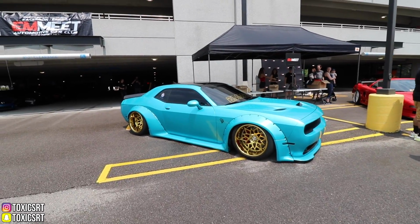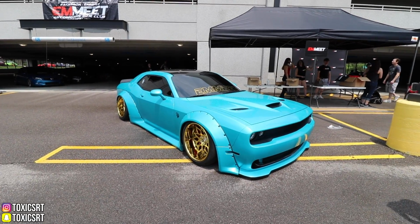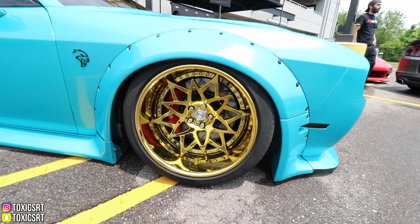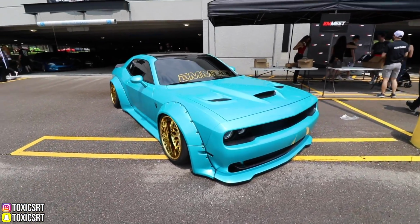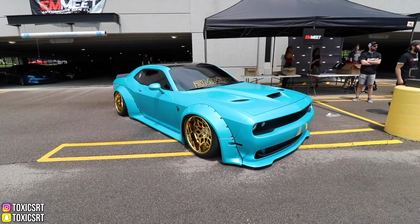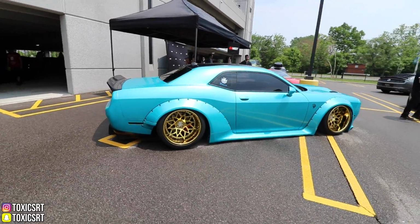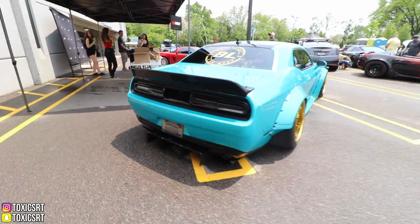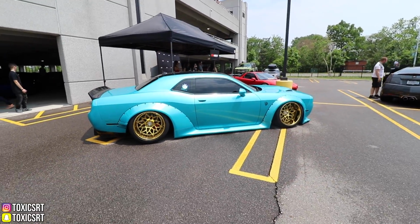Guys, check out this Hellcat. Wow. I mean, this color is beautiful. It looks like turquoise. And then the wheels. Look at the gold wheels. And then the brake calipers look so good. It's slammed all the way to the ground. Wide body kit. Dude, this thing is nice. I saw this like a year and a half, maybe two years ago, and it did not look anything like this. It was stock, and to see it looking like this. Wow. Look at the back. I like this. This is nice. So far, this is my favorite car here. Let's see if we can see some other nicer cars.